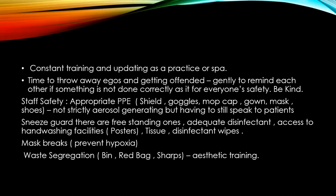You must also remember to disinfect the area after each patient and disinfect the sneeze guard, and have access to hand washing facilities. Everything must be there, as well as a sanitizer station, and keep disinfectant wipes at the reception desk. It's important to have mask breaks.